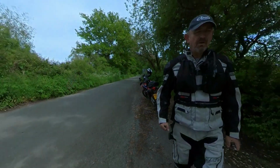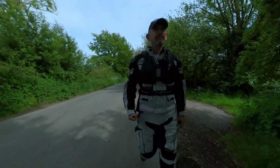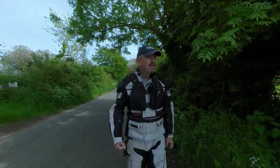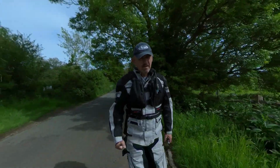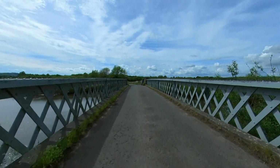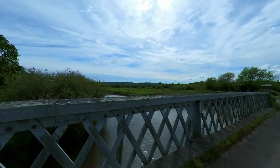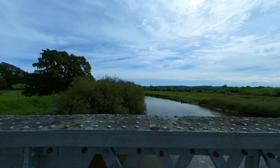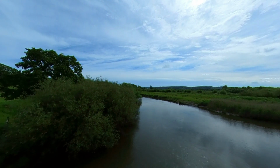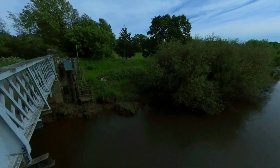Right then, folks, let's go and have a look at this river. It's the River Arun, and yeah, last time I was here it was all flooded, but let's have a look. Oh, she's in a much better state than she was last time I saw her. Right, mate. Yeah, it was all flooded last time, and you can see where the watermark's been up over on the bank and on the bank down there.